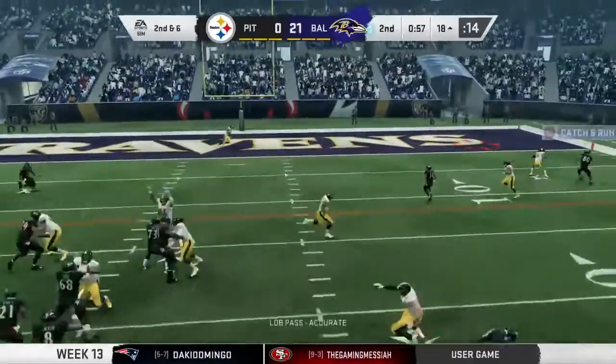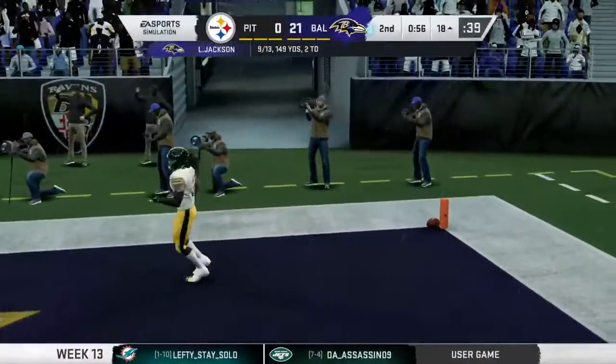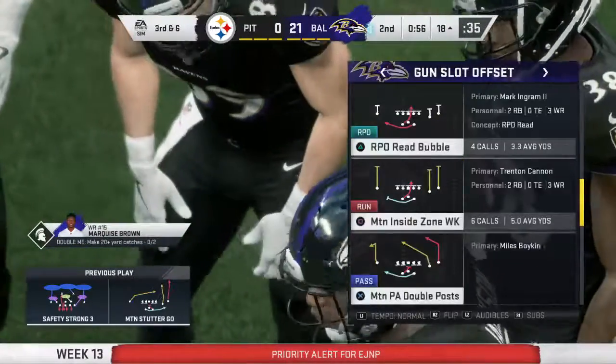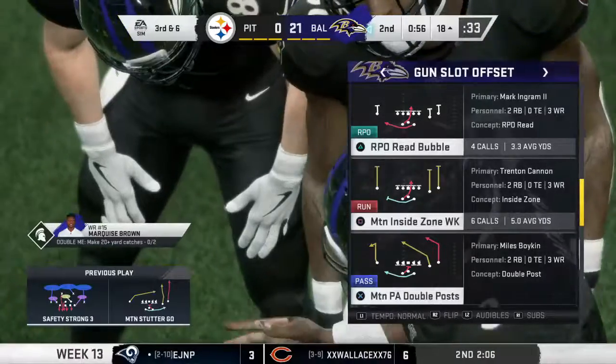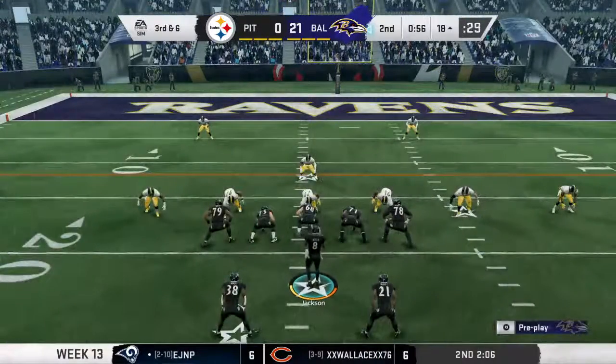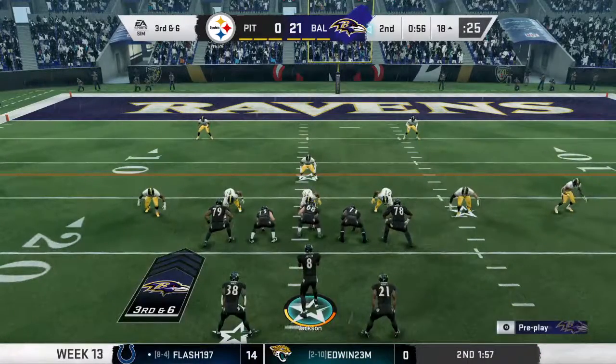To throw on 2nd and 6. Jackson to the end zone, but it's incomplete. Well, he kind of forced that one there, didn't he? It's almost like he predetermined where he was going to go with the football. Yeah, he wasn't really going through progressions. He wanted to go to his top guy. You do that against this defense, they'll make you pay, won't they? Yeah, they certainly will. They react very quickly to the thrown football.